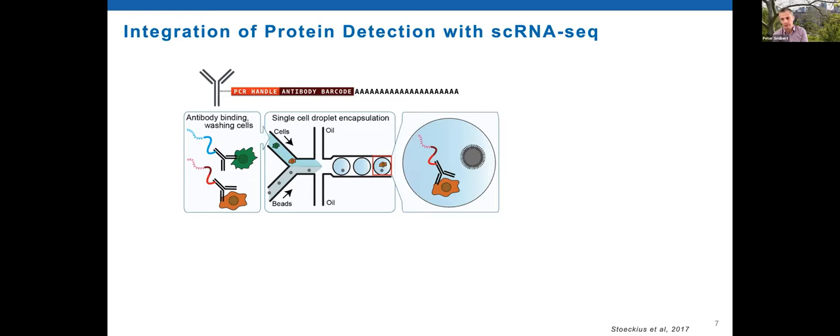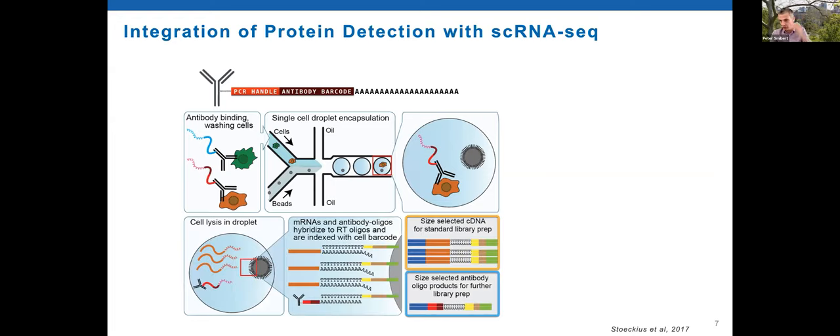I'm showing a droplet based method here, which is where we've done most of our work, in Drop-seq and on the 10x Genomics platform. This also works in plates, microwells, and other droplet based methods such as ddSEQ from Bio-Rad, for instance. Once the cells are in the droplet, depending on how the method works, but in this case let's say the cells are lysed in the droplet, the mRNA content associates with the oligos derived from the barcoded microparticle, together with the oligos that derive from the antibodies.